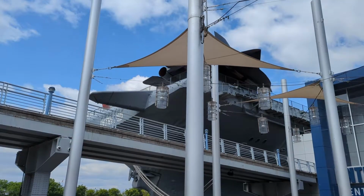It's Rohit here and I am in front of one of my favorite museums here in New York City, the Intrepid Sea, Air and Space Museum, and I want to take you all along with me. So let's go. That's the US Intrepid over there.